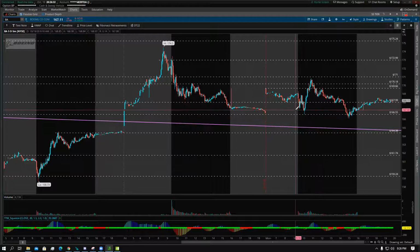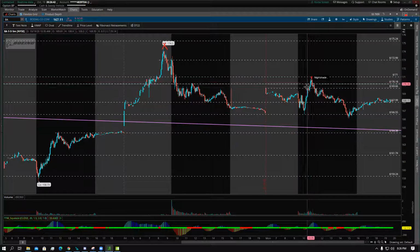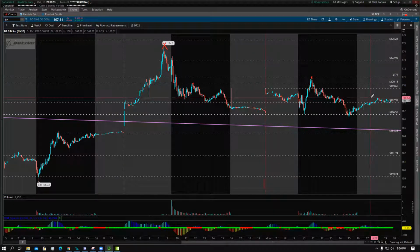I don't think we're going to see much past this 174.5 level, but BA loves to run above 170, stop right here. It loves to do that all the time. Has resistance there. I would say for an early entry, you can get in right here, these candles. Right there. It's a good level to watch. It was kind of squeezing there for a bit before it dumped. So 169 for early entry.